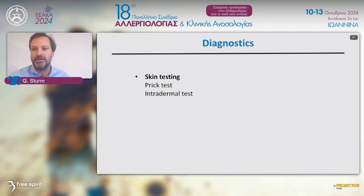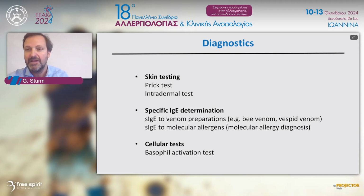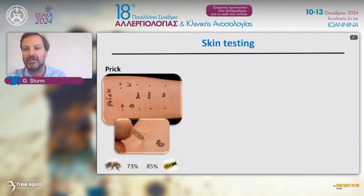So what tests we have available, you all know, of course. We have skin testing, we can do the prick testing and the intradermal test. We can determine specific IgE to the whole venom preparations, for example, to bee venom and vespid venom, and we have also the possibility to determine IgE to molecular allergens, for example, Api m 1, 10, Ves v 5, and so on. And in some centers, we also have the possibility to do cellular tests, such as the basophil activation test. Let me just say some words about the diagnostic procedures.